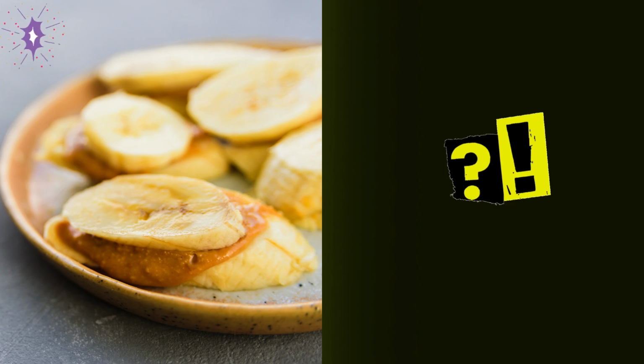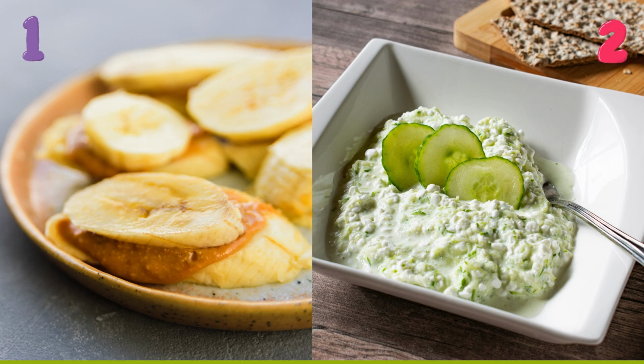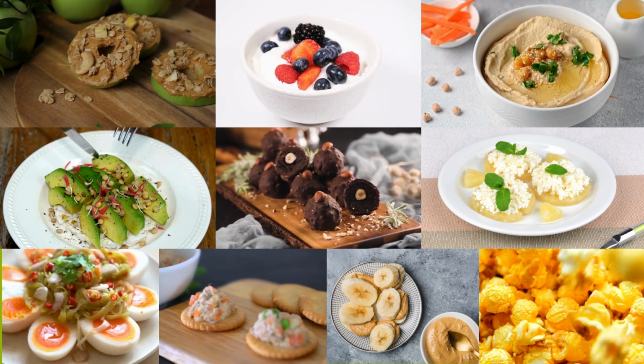a touch of sophistication. The second combo that really impressed me is cottage cheese with sliced cucumber and a sprinkle of dill. This refreshing snack is packed with protein, calcium, and probiotics, making it the perfect way to recharge and refuel. So, there you have it.